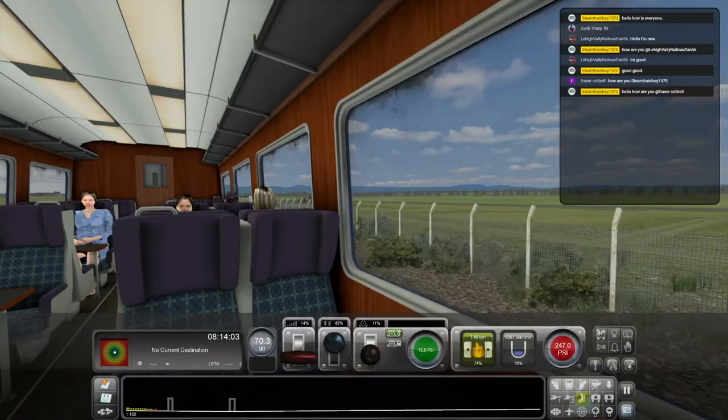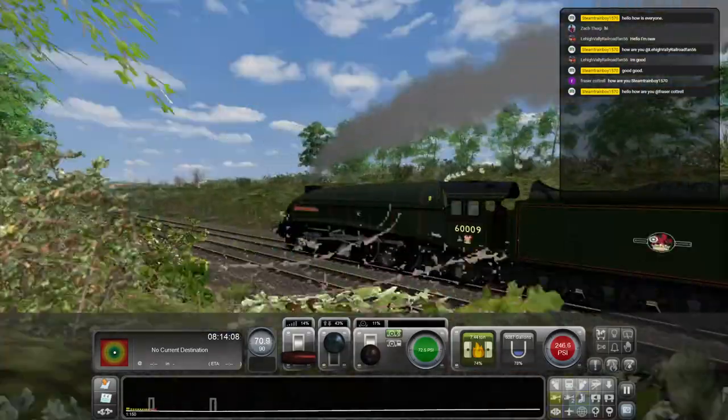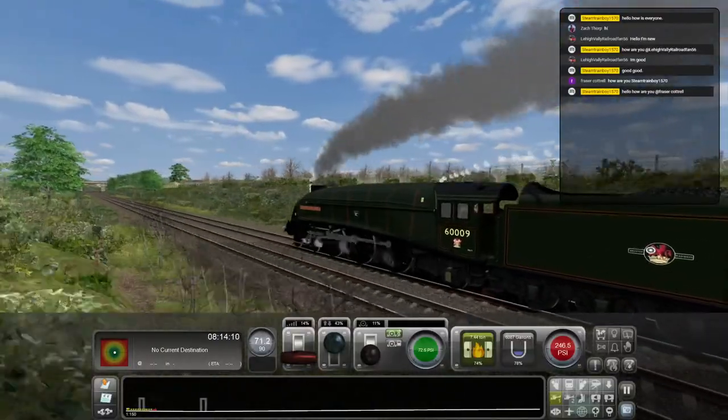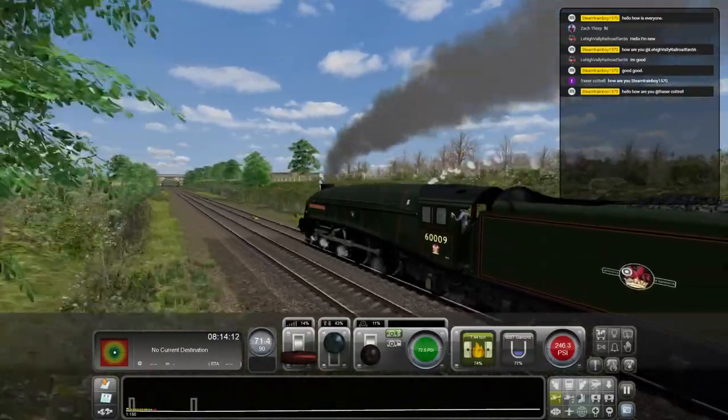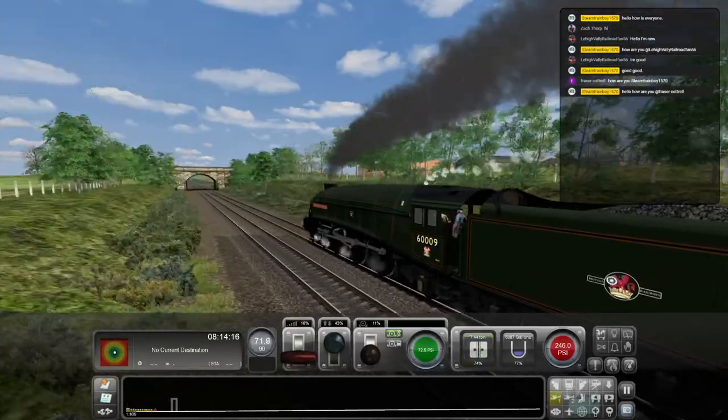We've got some very nice scenery coming past us at the moment. Just open up the regulator a little bit more.